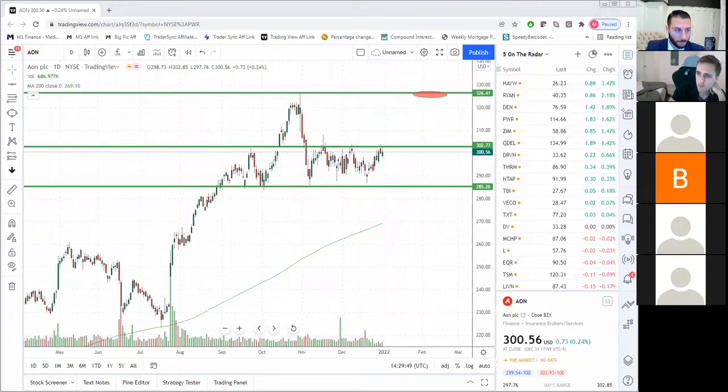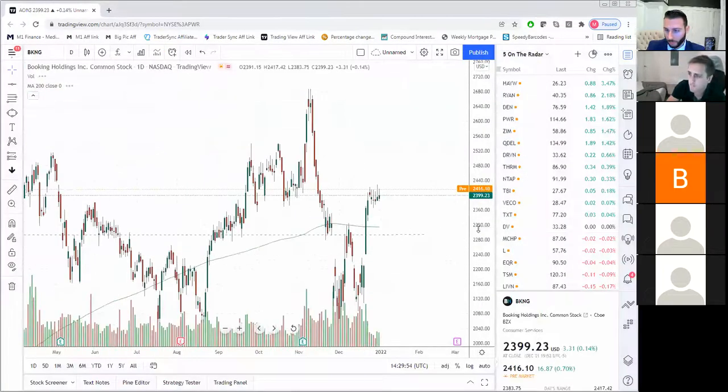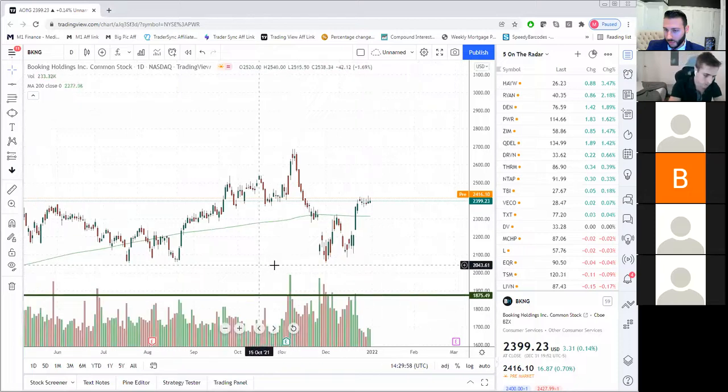Alex is looking at BKNG 2430. He said more sideways ideally. I agree with that.